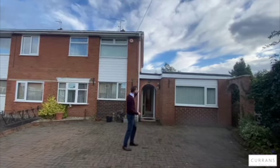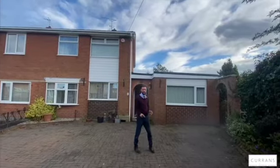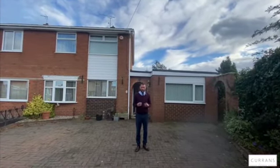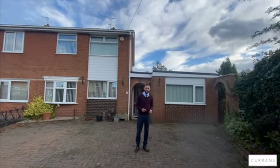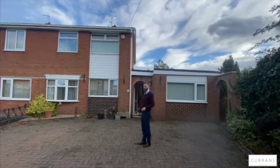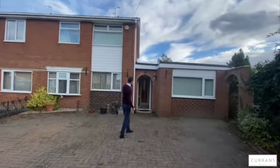As you can see behind me, the property has been extended to the side, so it provides a really good sized ground floor accommodation, and it's got a huge plot. The property acquired some land some years ago, so it's got one of the biggest plots within the whole development. Stood here on a large block paved driveway which offers parking for at least 3 cars, and it leads up to the new entrance porch.